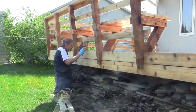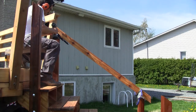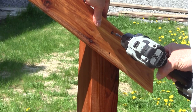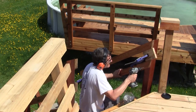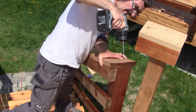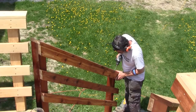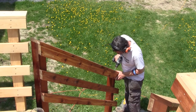Meanwhile, I started to apply the preservative on the exterior of the deck. Then Alain starts to install the rails. They are just like the other ones on the sides of the deck. There are three of them, plus the top. As you can see, I had already applied the preservative on them. Finally, new stairs!